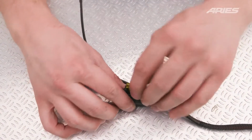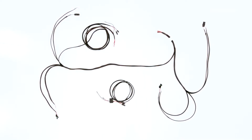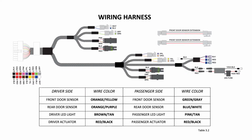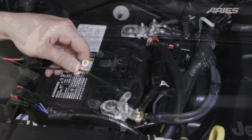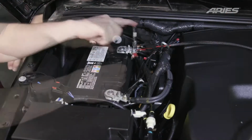To prepare the wiring harness, remove the fuse located on the smaller portion of the harness. It also may be helpful to lay out the harness as shown and identify the 8 quick plugs using the included wiring harness diagram. The wires attached to each quick plug are color-coded. Attach the smaller portion of the wiring harness with the removed fuse to the battery. To do this, uninstall the nuts on the negative and positive battery posts. Then, place the eyelets of each wire onto the corresponding post. Reinstall the nuts to secure the wires.